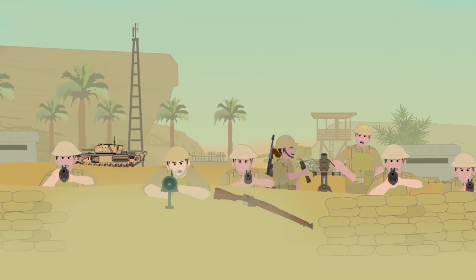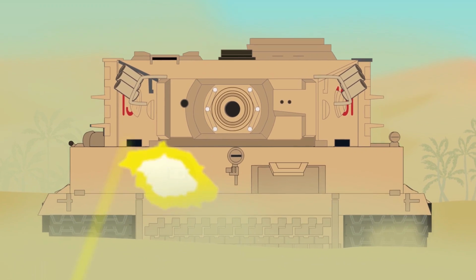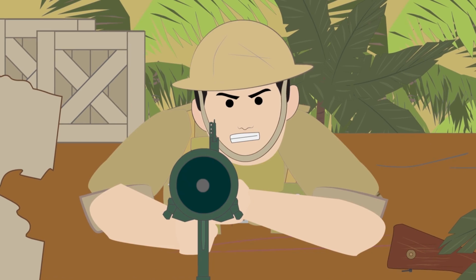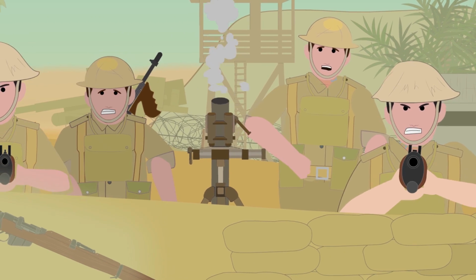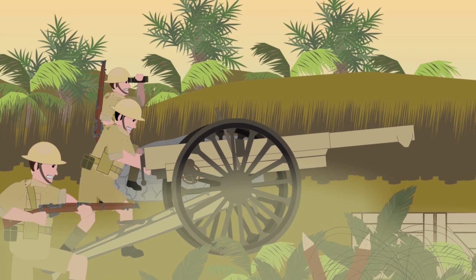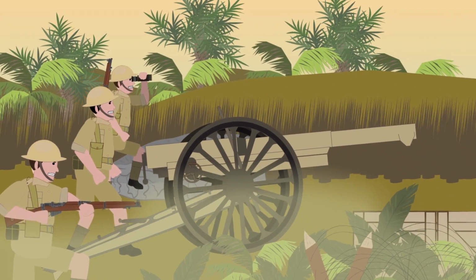Once it arrived on the top of the hill, panic broke out. The tank was fired upon from all sides. Infantrymen were firing bursts from their small arms and projectiles from their anti-tank PIATs. Some of the Foresters managed to capture a French 75mm gun and started firing on Tiger 131.